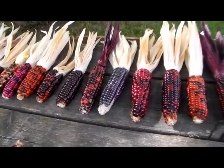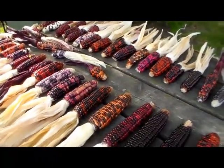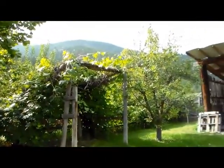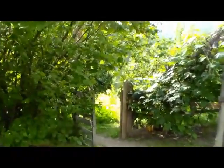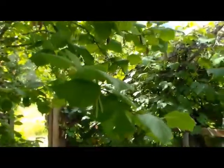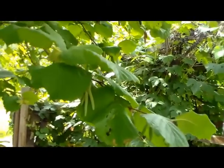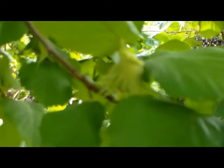Okay, now back to where I was going to start the tour. We'll go back over there. Lots of purples and pinks too this time. So, as I always say, biodiversity is the secret to life. When one crop has a hard time, you'll always have something else that's doing good. And the nut trees didn't have so many this year, but the nuts they did produce are pretty nice.